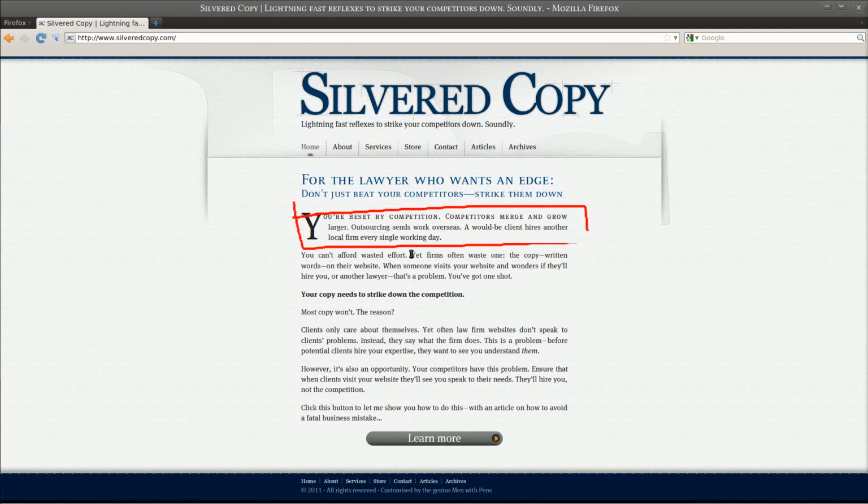I would suggest, and this is the second horn of my comment, that this entire paragraph could be culled. Starting from "yet firms often waste," you would need to rewrite the beginning slightly, but this is where the copy really begins. It's where it really starts to get interesting to your prospect. This is where your lead is, the lead being the part that gets the prospect really interested in reading.